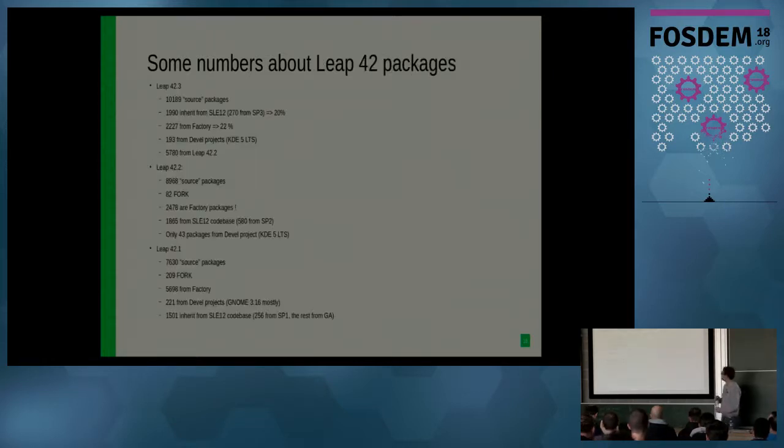So I talked about SLE. Let's talk about Leap. Leap, as a reminder, is the distribution which is using the core of the SLE source packages. And then on top of that, a lot more packages which are not shipped on SLE, or where the openSUSE community thinks we want something more recent than what is on SLE. So it's very small. I have some graphs after which are a bit more readable. But roughly, for the latest Leap release, 42.3, we had 10,000 source packages compared to 3,000 source packages in SLE.